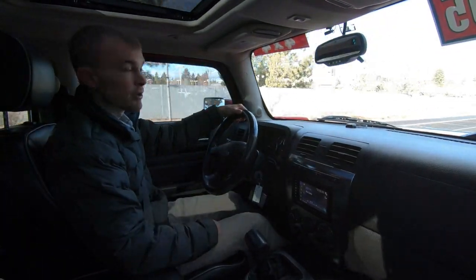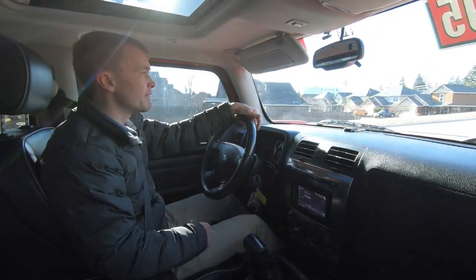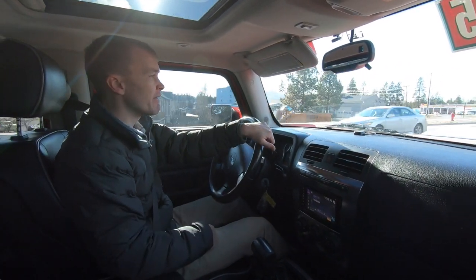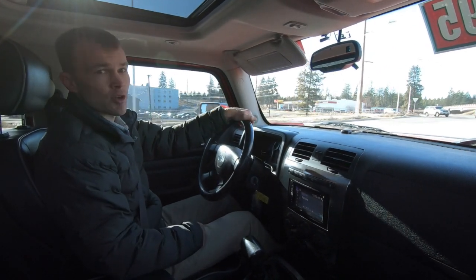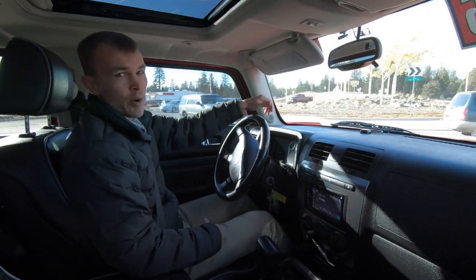The inline 5-cylinder that you get in the H3 seems like kind of an odd engine choice for this vehicle. We're used to seeing those in even numbers, but it's actually not all that bad. The vehicle accelerates pretty good on the highway, and it's pretty good when it comes to maintaining those highway speeds. And then of course you get the balance of a little bit better fuel economy with the 5-cylinder.